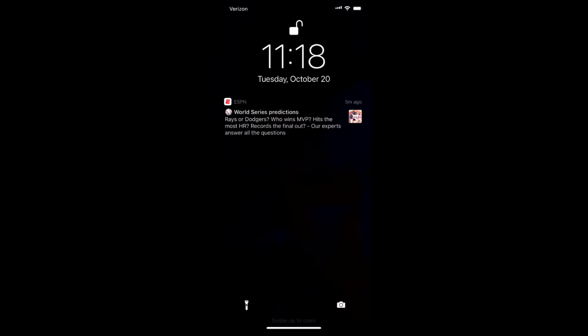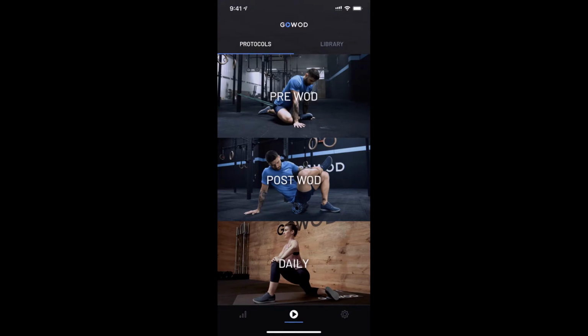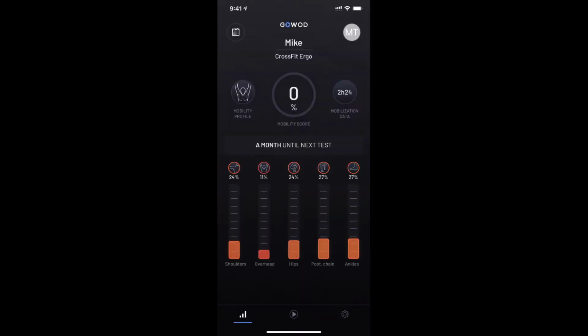We're going to open this up. There we go. Here's our GoWod screen. What's pretty cool is they have a whole bunch of great stuff in here. But when you first sign up, you are going to start with a mobility test. It takes about 10 minutes to go through, and you can see I have a major weakness overhead. It's going to give you a score in different areas, and it's going to customize a mobility program.